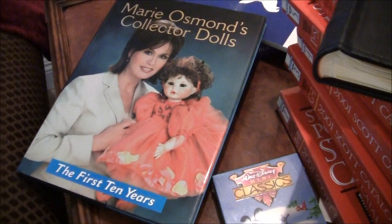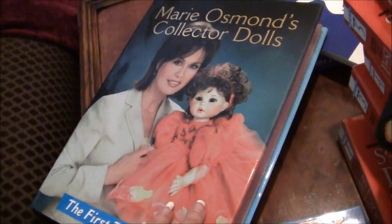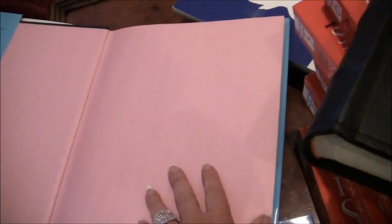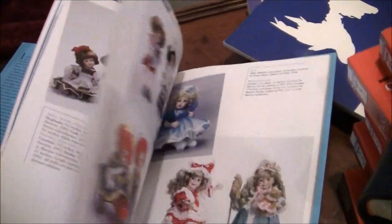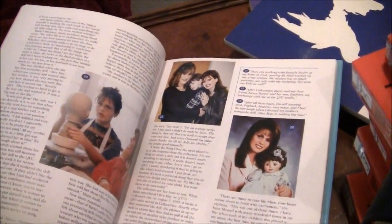Marie Osmond's collector dolls. What? I did not know that Marie Osmond had a collection of dolls. Did you? Does she really have a collection of dolls?